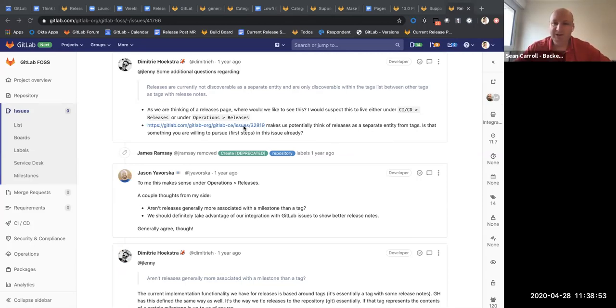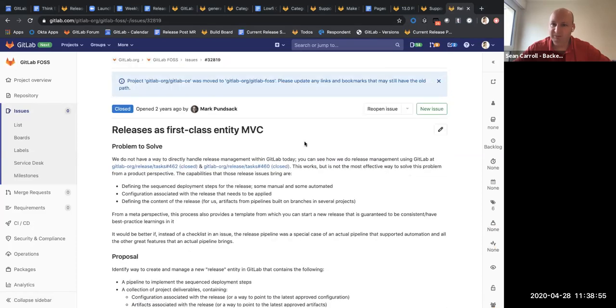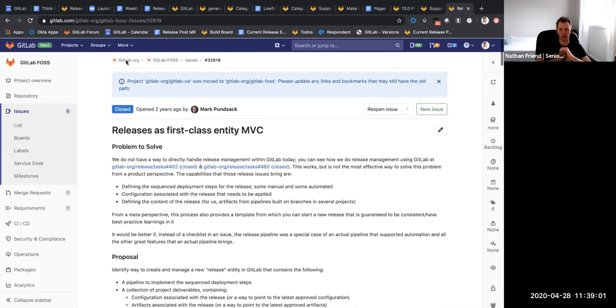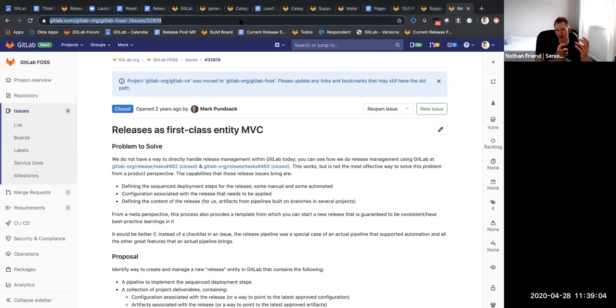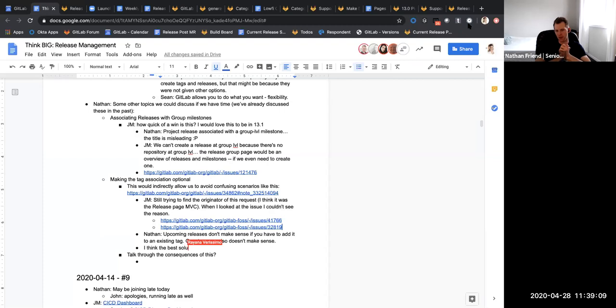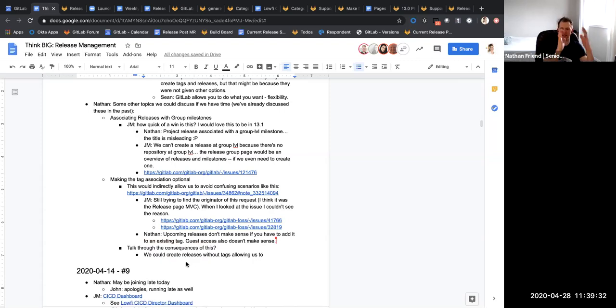But we would have a release ID or something that would be completely different from the tag. Yep, I think so. I think the best solution would be to use the Rails ID as the primary key, kind of like we do for issues and merge requests. And then allow in the URL to route it using either the tag or maybe a version, if we ever introduce a version concept. And that would allow us to migrate from the tight association with tags to something like that.